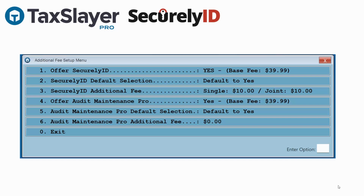Even if you do not elect an add-on fee, you will earn $10 per membership funded. Any add-on fees you elect will also be rebated to you. All Securely ID fees are collected through bank invoicing. When doing a bank product with Securely ID included, the fees come directly out of the refund, like prep fees. When doing a non-bank product return, the preparer will need to collect the Securely ID fee up front, like they would with the prep fee.